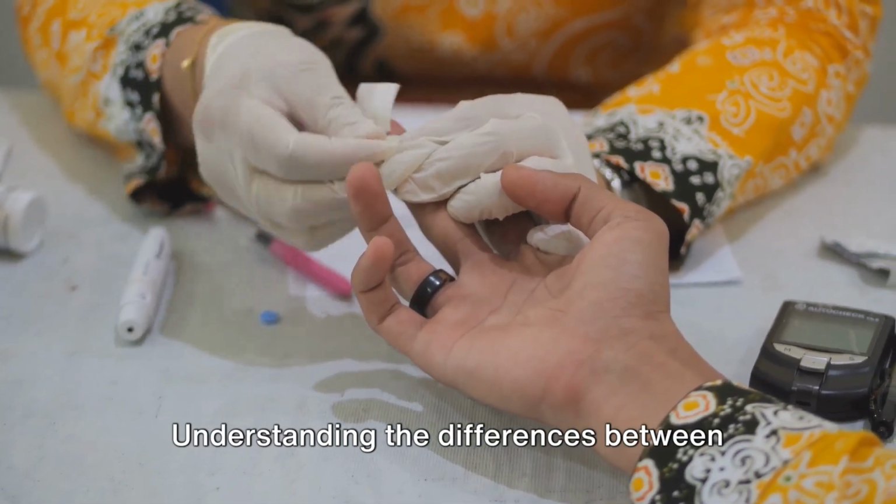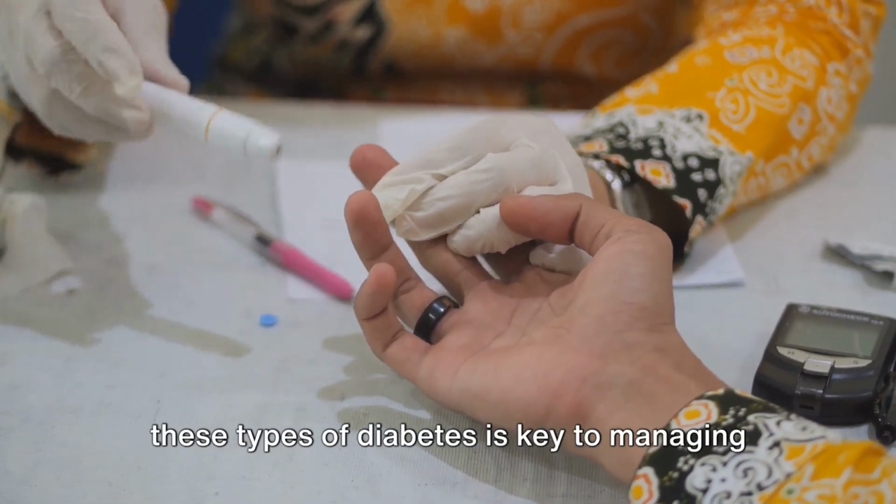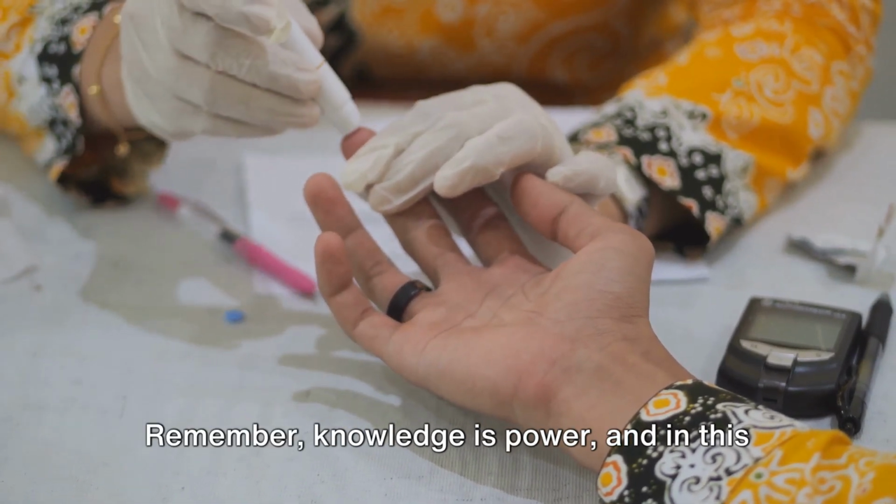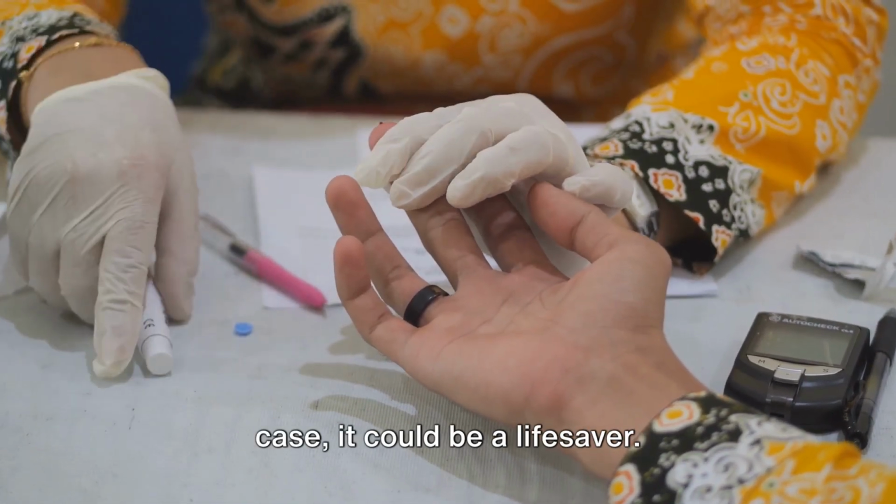Understanding the differences between these types of diabetes is key to managing them effectively. Remember, knowledge is power, and in this case, it could be a lifesaver.